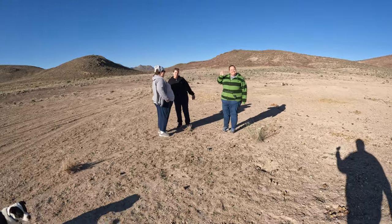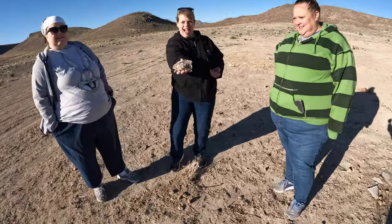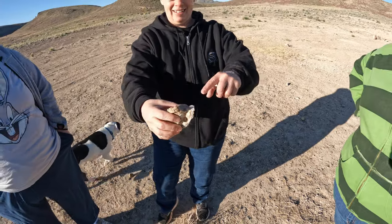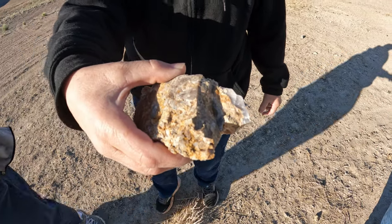Excited to go look for rocks? Totally, I've already found some. Look at all those veins in it and stuff. So much quartz in it.